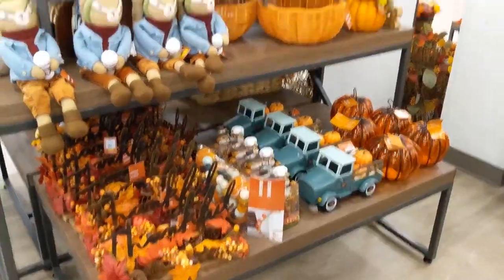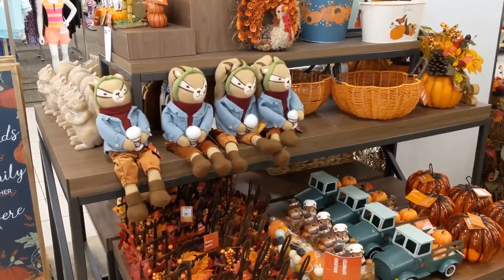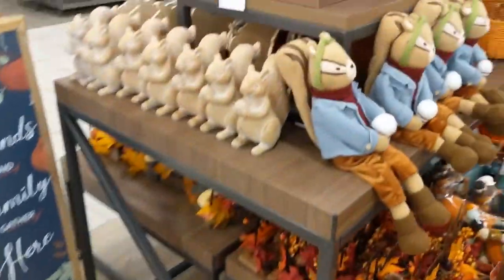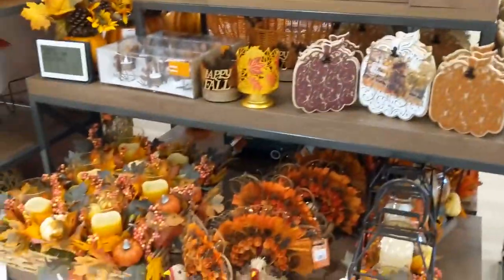That's really adorable. There's also some fall decor as well. That's a cute... What is that, a squirrel, I think? That's a cute squirrel. There's more squirrels. More pumpkins. Oh, wow. Lots of squirrels. Squirrels must be big this Thanksgiving.